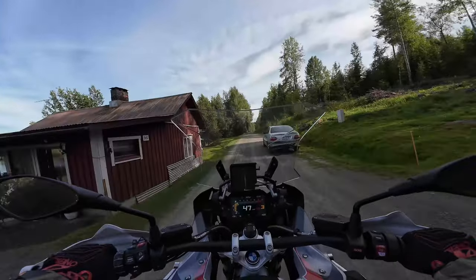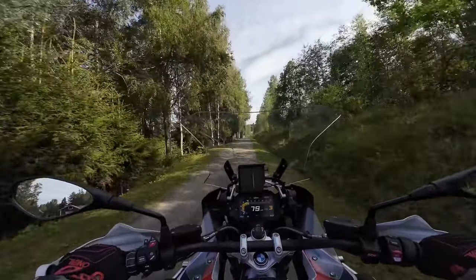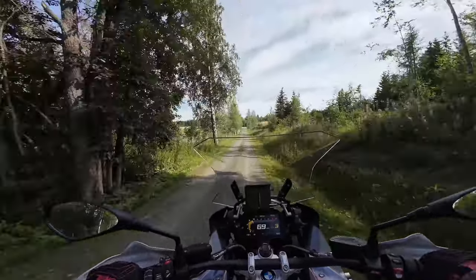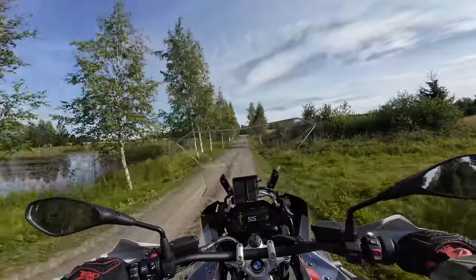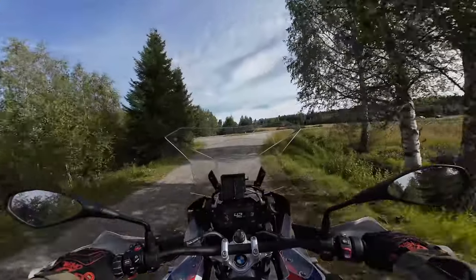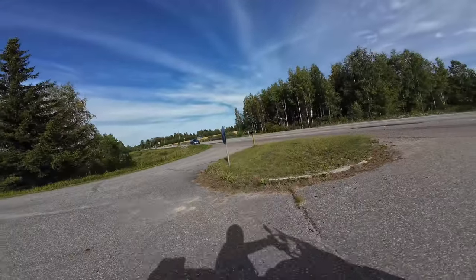It's so good, I just giggle here in my helmet. It's so good. And I'm in road setting. It's probably even smoother if I'm on off-road setting. But this is already plenty smooth. Like, it's like riding on air. Like a magic carpet. Incredible.